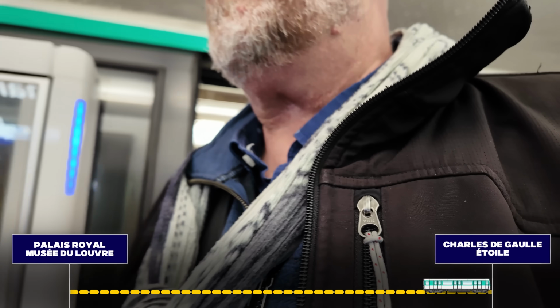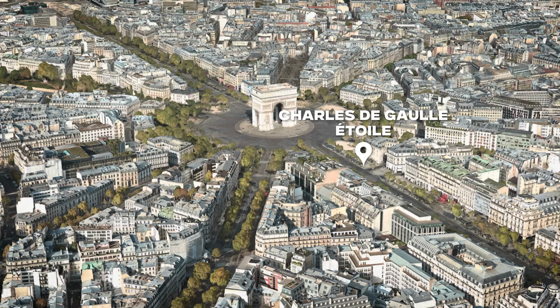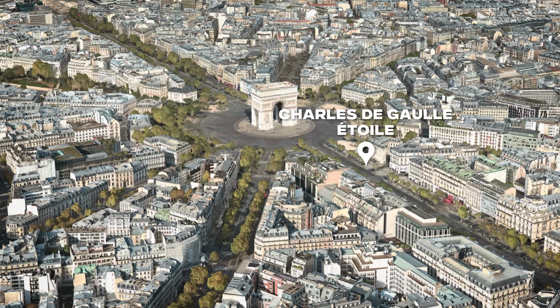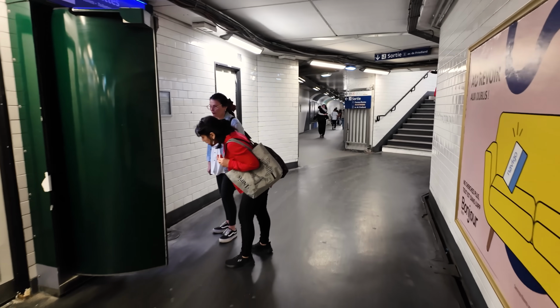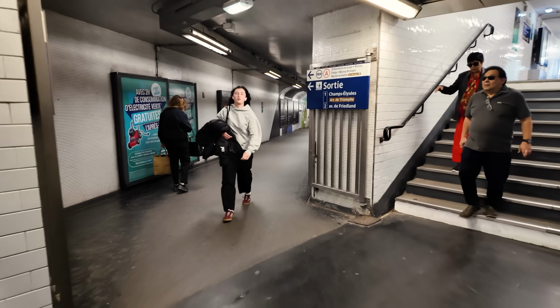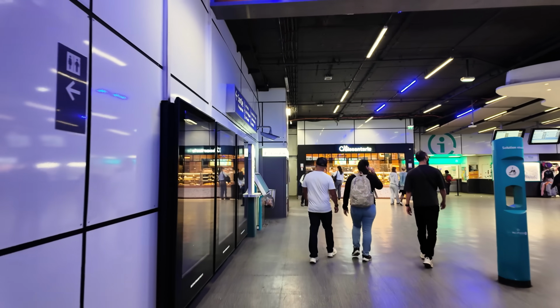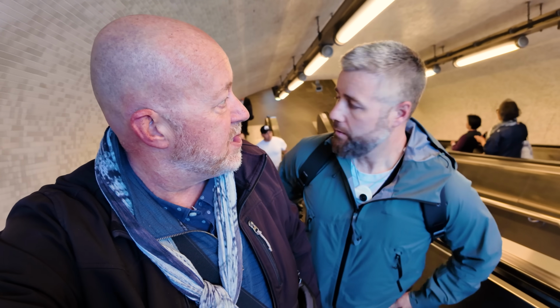Okay, this way. Now we're at Charles de Gaulle, right underneath the Arc de Triomphe. Anything that's really touristic, right? Yeah, any tourist area in Paris will have the potential for pickpockets. Toilets in the metro, I would not recommend that. There's the Champs-Élysées and the Arc de Triomphe. We're going up the escalator, and we're going to see if we see anyone.